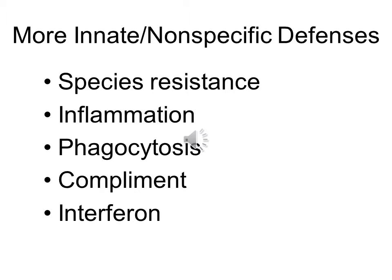Species resistance is what keeps humans and other animals from developing Dutch elm disease. We have natural resistance to that fungus. We also have natural resistance to many diseases which affect other animal species, such as feline leukemia. We do not have species resistance against the rabies virus, which can attack a variety of warm-blooded species. However, trees do have species resistance against rabies.